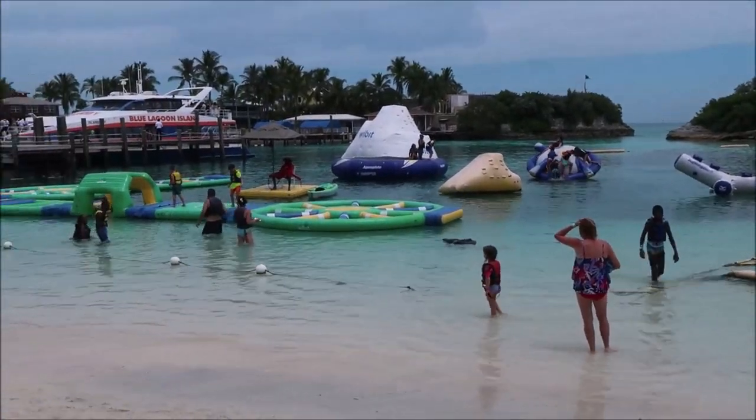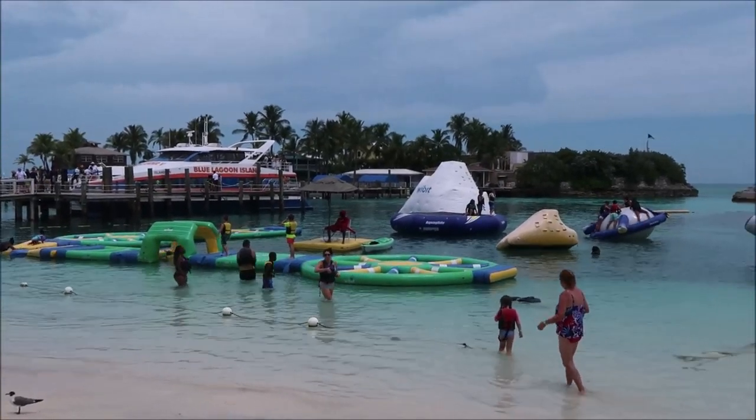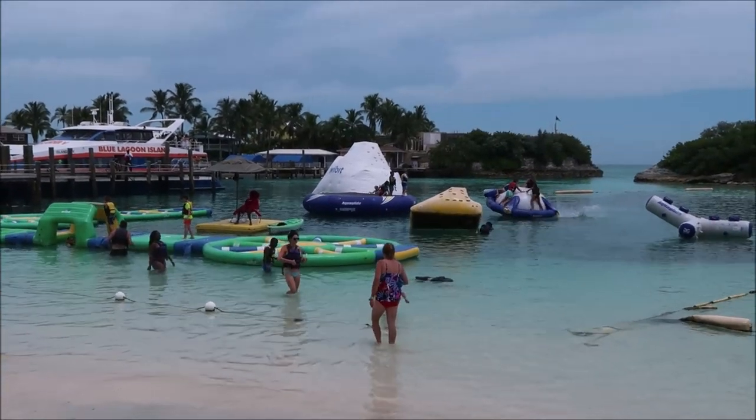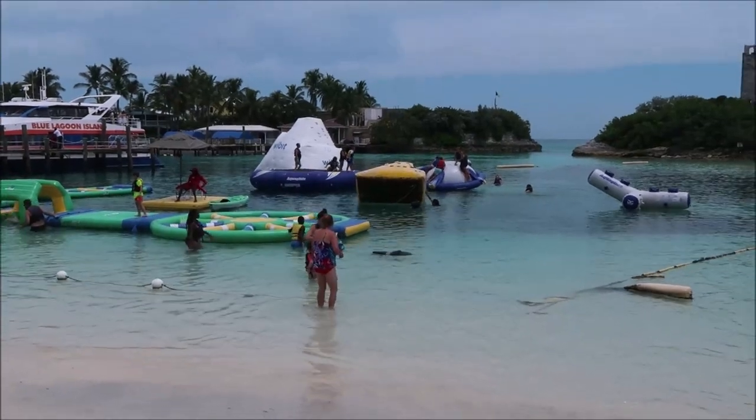Like I said, unfortunately, because I don't have the GoPro, because something went wrong with the GoPro, I can't take the camera onto these inflatable things because it'll be a little too risky. So I just wanted to show you it before we go over there and indulge in it, and before I put the camera down.